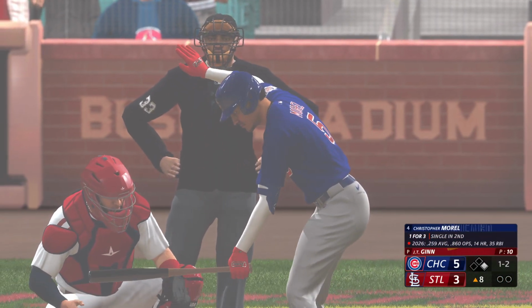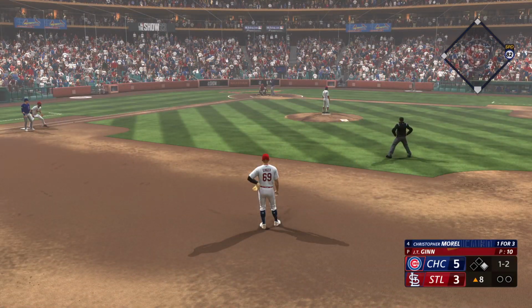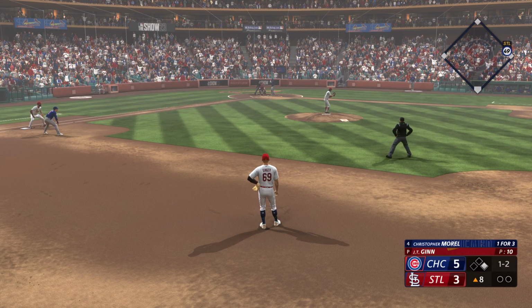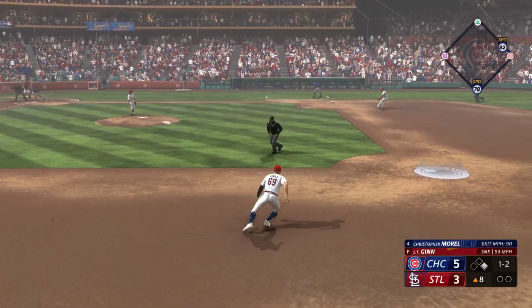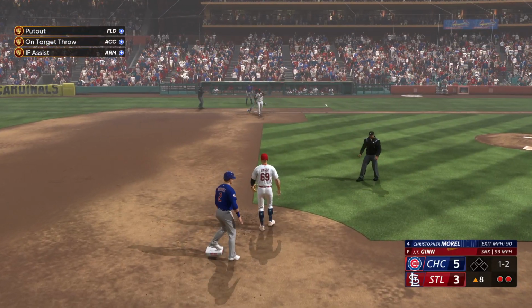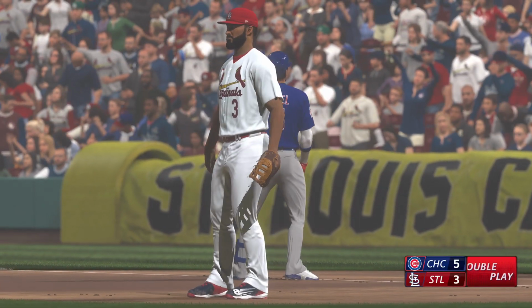Top of the eighth, it's a 5-3 ball game. Cubs have a 2-run cushion still. Christopher Morel is hitting in the cleanup spot for the Cubs here. There's a runner on first and nobody out for him. The 1-2 pitch is a ground ball to the left side. 5, 4, and 3. That's around the horn for the double play. And the bases are now empty with 2 away.